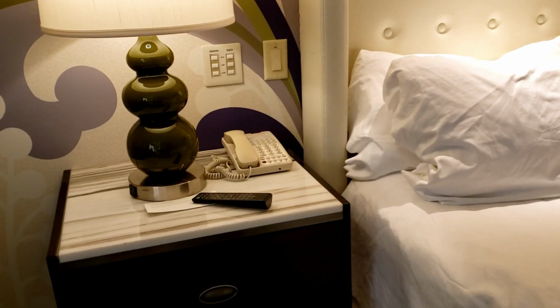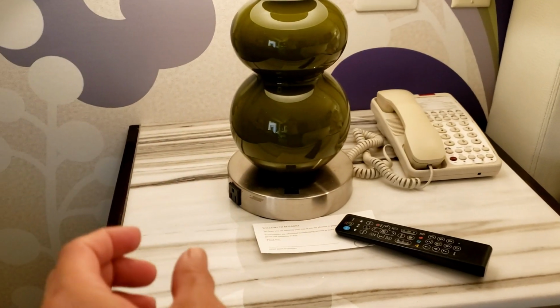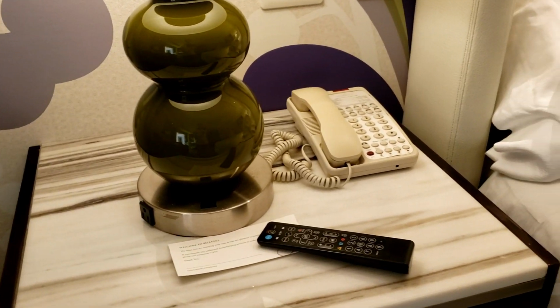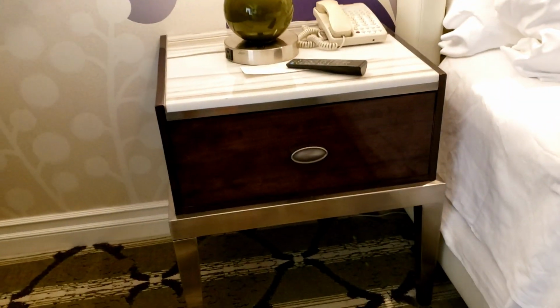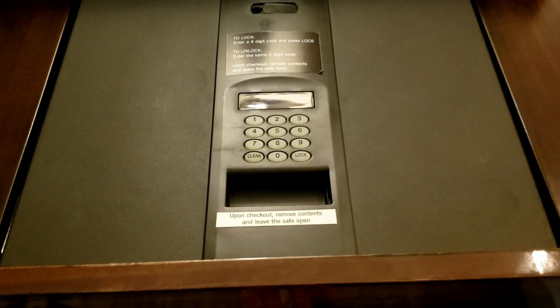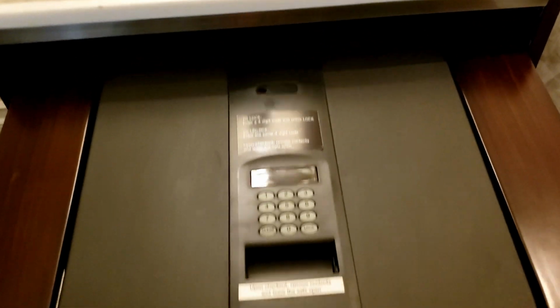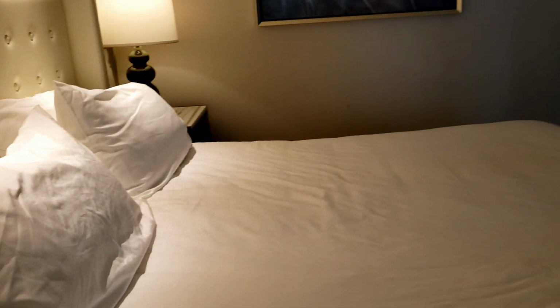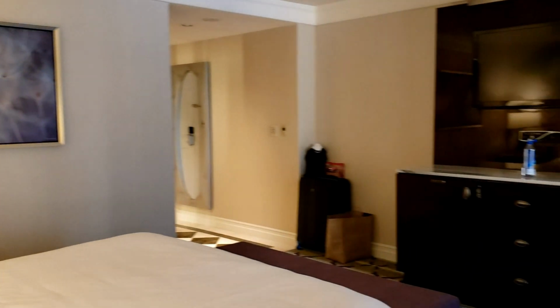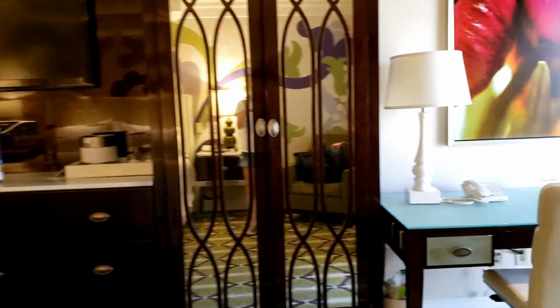And the remote did come with a little cardboard thing standing up over here. It said that the remote had been sanitized and clean. And then I almost forgot. The safe is in there. Didn't have any problems with that. And so yeah, that's basically the room we got here at Bellagio.